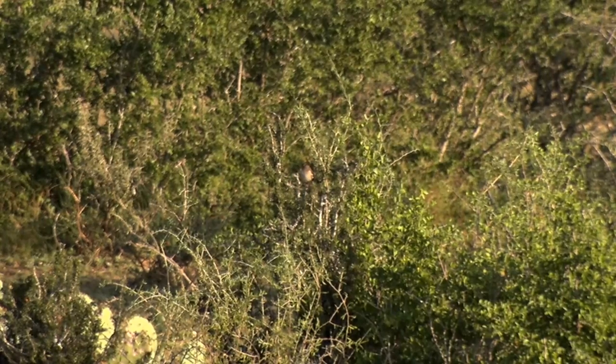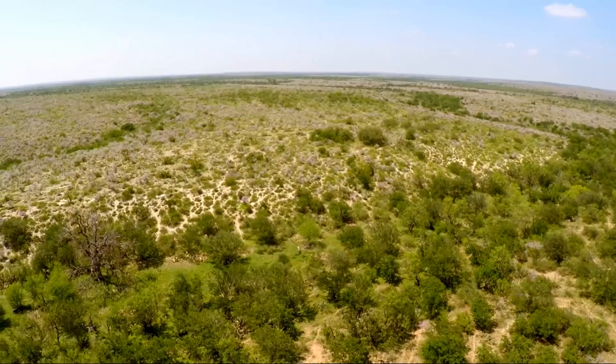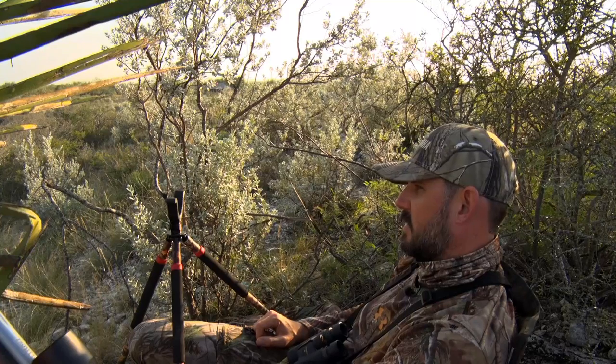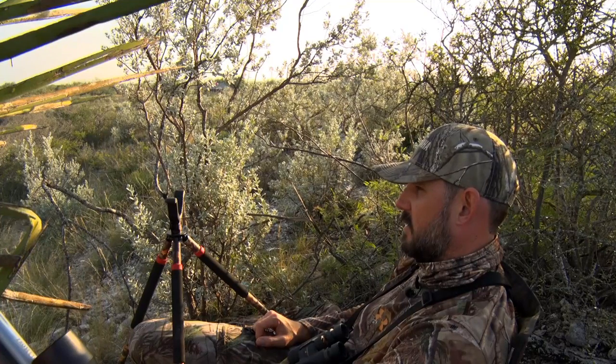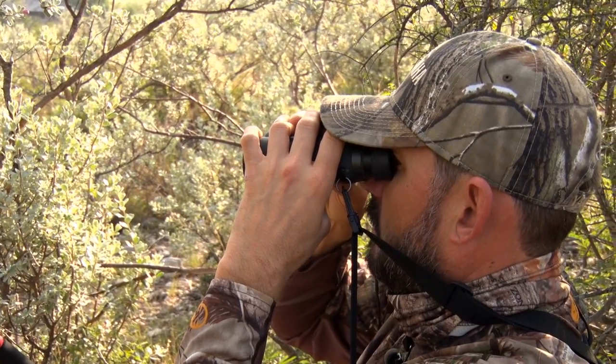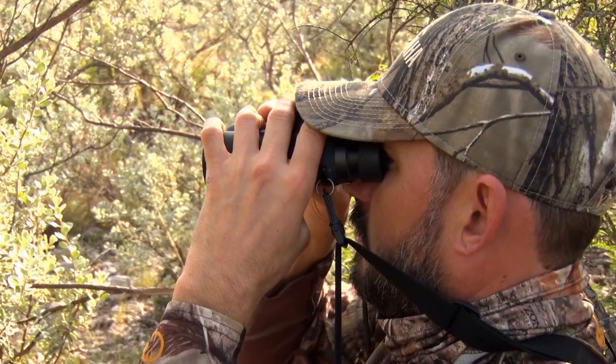The reason we went there was because of the sun. It was the afternoon hunt and the sun was going to be setting, but there were no clouds and we wanted a spot where we weren't going to get blasted. It was pretty warm. So the primary reason we picked the spot was because we're going to get shaded. And I ended up loving the setup.